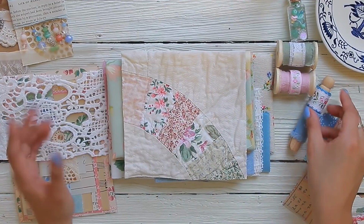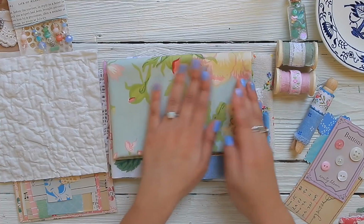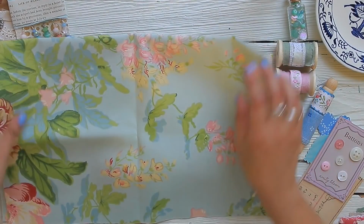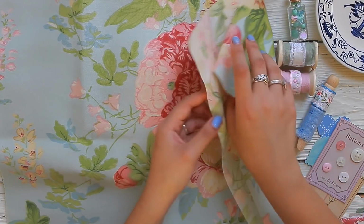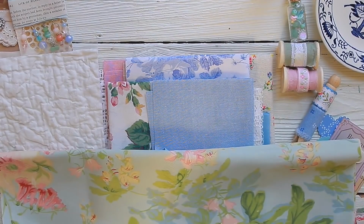That's just so cute to me. So you can make textile collages with this. Now this fabric is, I think, about a 1/4 yard. I'm going to open it. You can see how large this floral piece is, but you get this and it's folded. So you get, I think it's a 1/4 yard or maybe 1/2 yard of fabric.